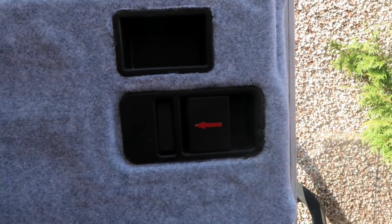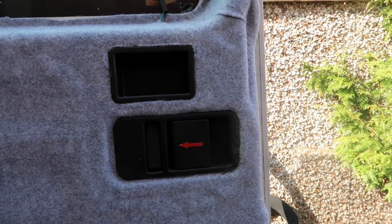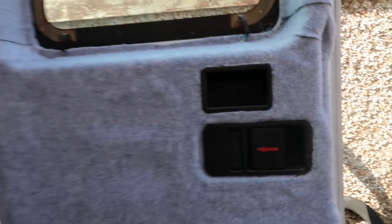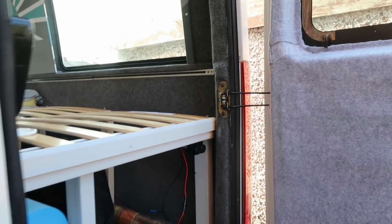However, I'm pretty happy with the work around the handle, so just have to wait for the glue to dry and then I can get the majority of that off. Right, next one.